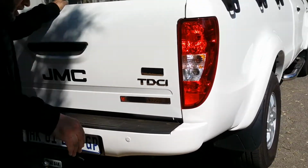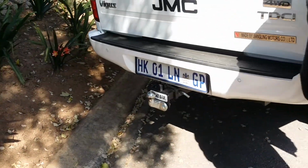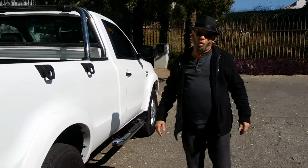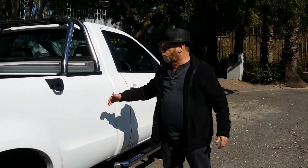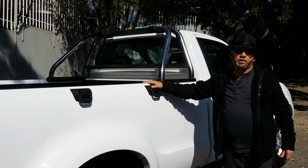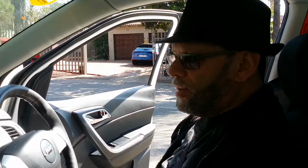So it's got all the Bakkie features you want. 4x4 ability, as I said, tow bar fitted to this one. It's powered by a 2.4 litre 4-cylinder diesel engine, putting out 90 kilowatts and 290 newton meters of torque. So it's got the kind of pulling power that you should require from a vehicle like this. Good tie down over here and everything else that you would expect on your Bakkie. Let's check out what it's like inside the cab.